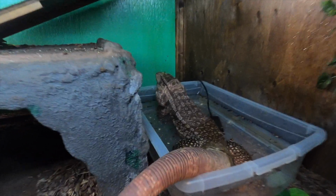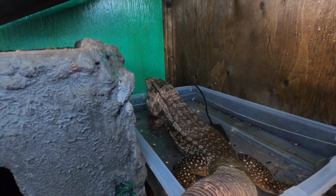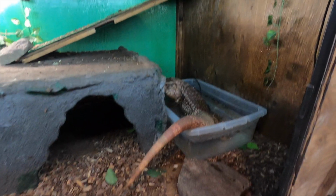You can see how content he is in the water. He does fit in there. It doesn't look like it because his tail's way over here, but he can wrap himself in there pretty good. He can fit into the lower, or the upper one over there, so I know he can fit into this one.